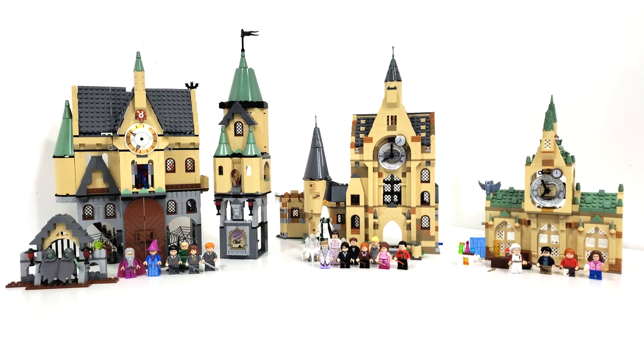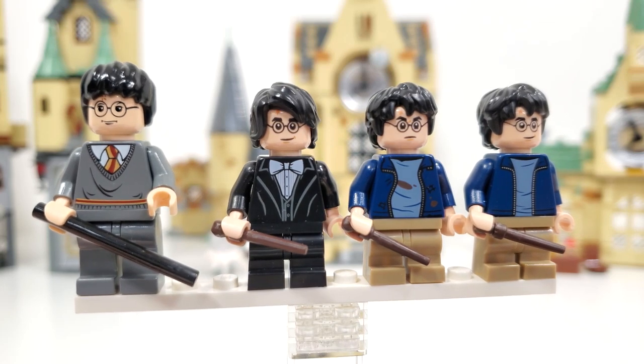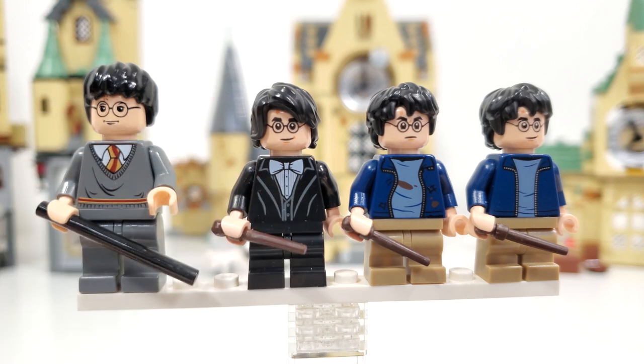And to wrap things up before my final thoughts, let's compare some of the minifigures included. To start off our minifigure comparisons, first we have Harry Potter, the Boy Who Lived. We have our variant from 2004, 2019, and then 2022.